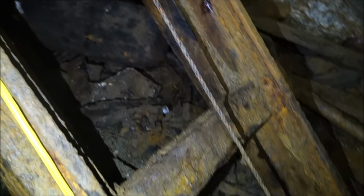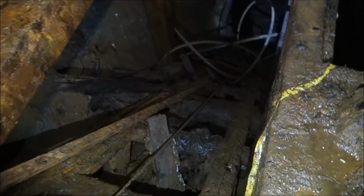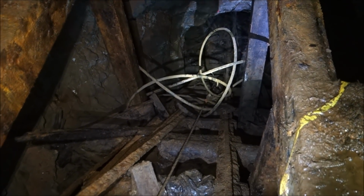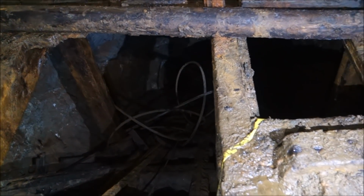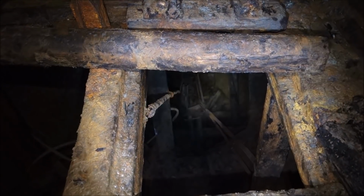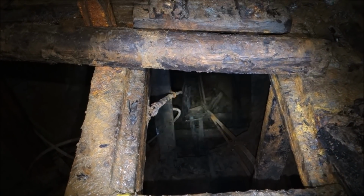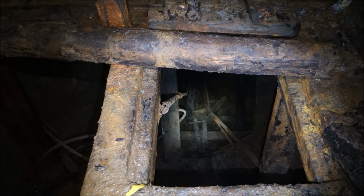And as you were saying, so the winze just drops down. It looks pretty messy down there. It goes to the 1,500 foot level. It drops all the way to 15. That's the bottom of the shaft. It's one of those you can't get here from there because it's caved in. Yeah, the 1,500 is caved in also in multiple spots.